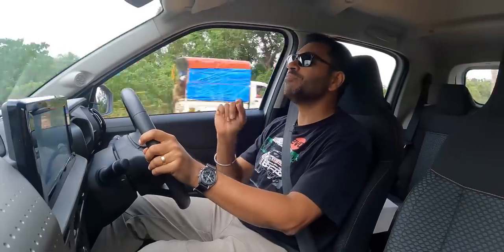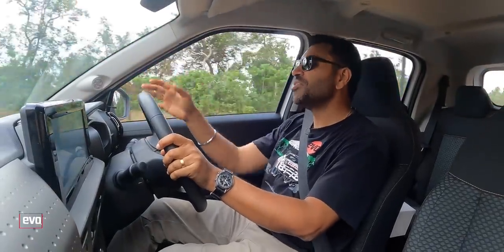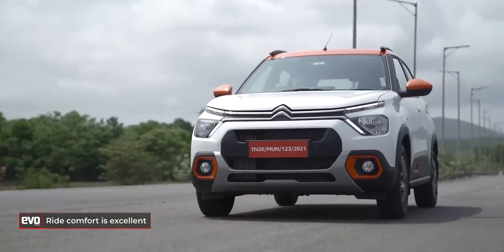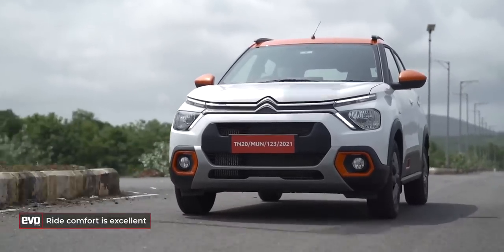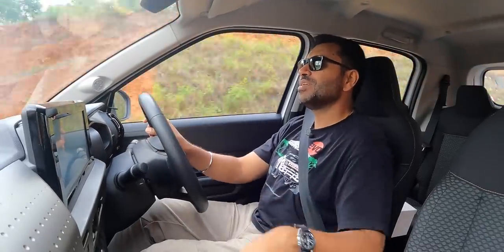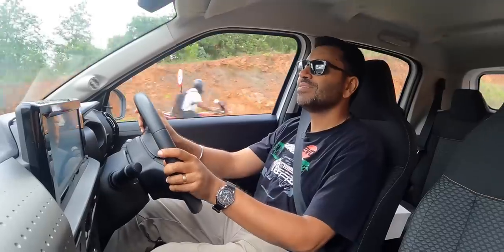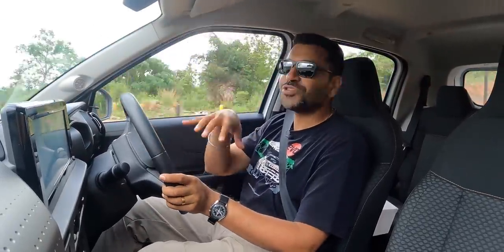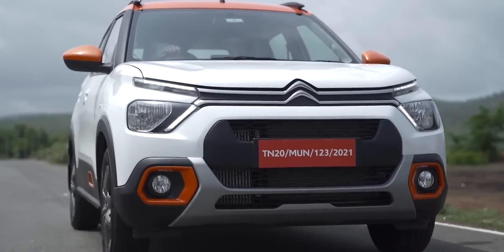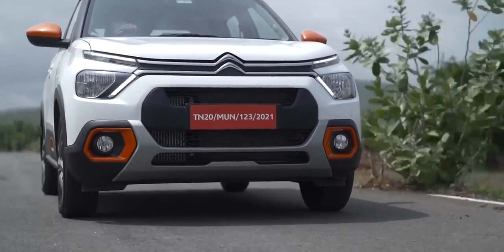But the ride comfort is sorted. This is actually very comfortable. So all these ripples on the highway, they're taken in really nicely. It goes through it all very well. And then when you find rumble strips like this, it goes through really nicely. The ride comfort is sorted. So you go over these bumps and undulations, but it goes through it really nicely.